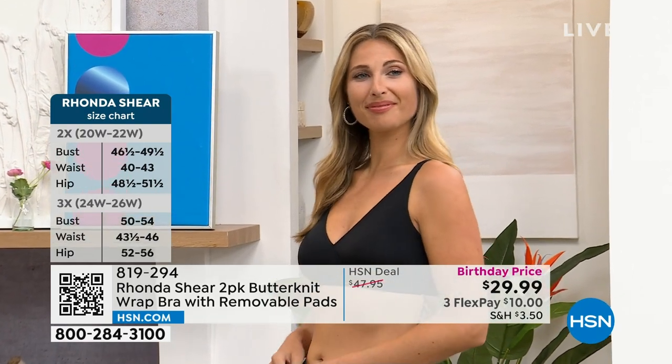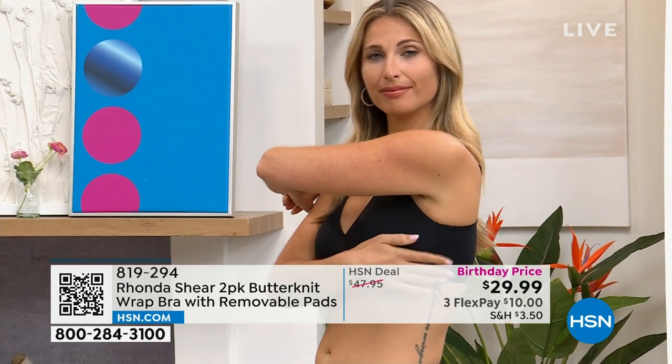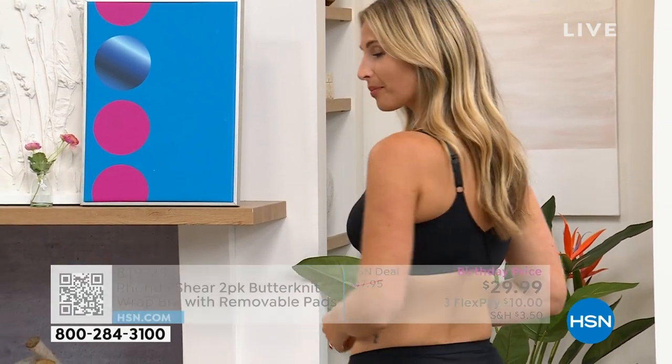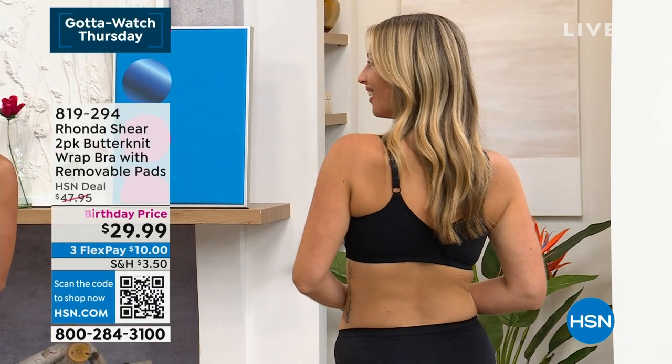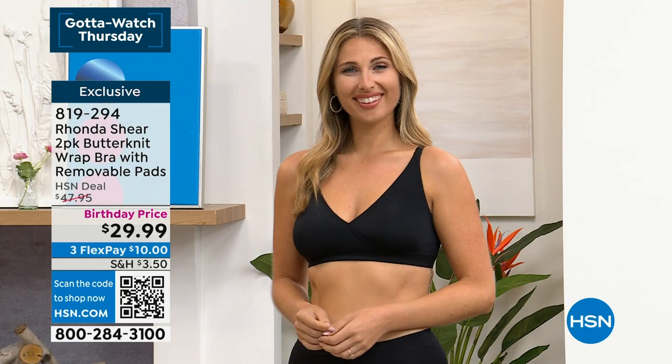I'll never forget the day that we launched the butter knit here. Oh my goodness, Rhonda was giddy. Yeah, she was so excited. Just like tonight, the cotton. Yeah, exactly, she gets excited. But it is because it's so different. It's unique. You don't feel this anywhere else. No. That's why when you touch it.